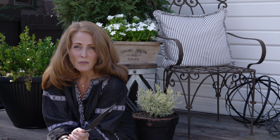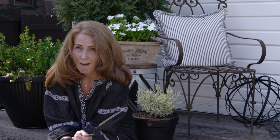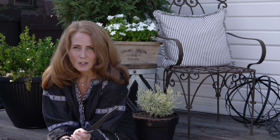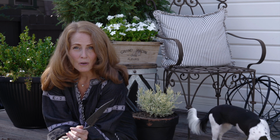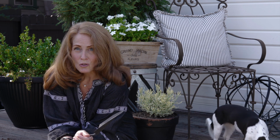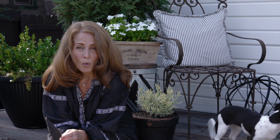Lesson number 3 to being a better gardener. Make a plan before you go to the garden nursery or before you purchase any plants online. It is just too tempting. So you're going to learn all you can about your own garden, your own space, and then you're going to choose the appropriate plants. And you're not going to get distracted by all the pretties when you get there.